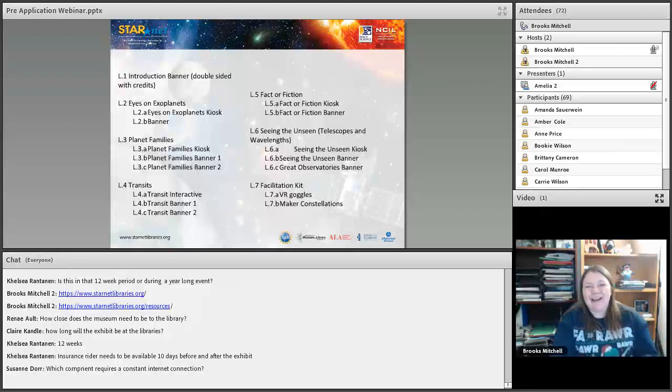Component L6 is called Seeing the Unseen. This is about telescopes and wavelengths and how NASA scientists use those different wavelengths to look for objects in our universe. A really quick example, if you're familiar with the Orion Nebula: it's a star-forming region, but in visible light, looking at it through a normal telescope, you can't see the stars that are forming because there's too much dust in the way. So you might use an infrared telescope to look through that cloud to see what's going on.